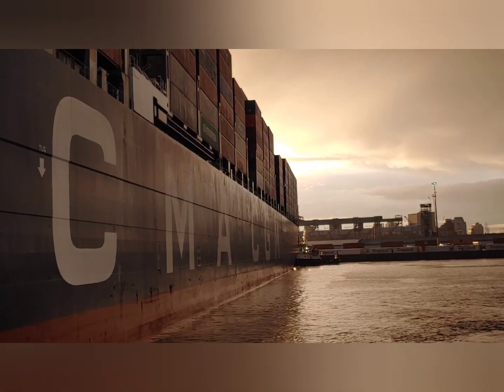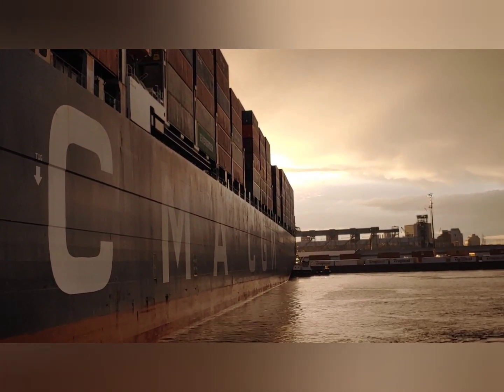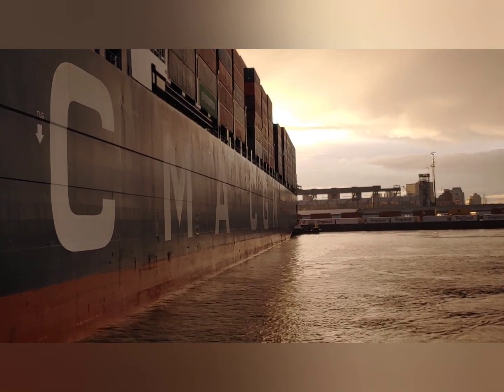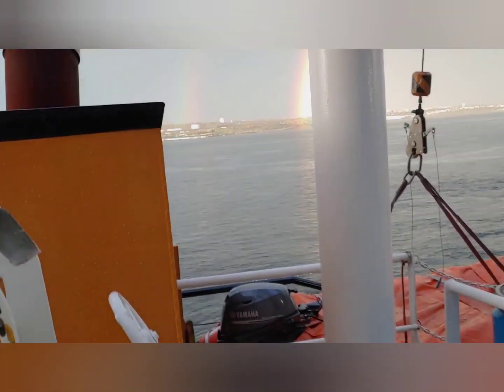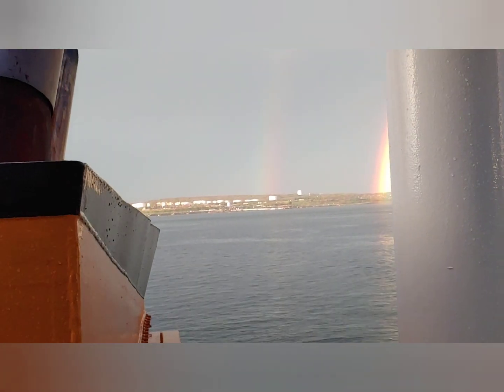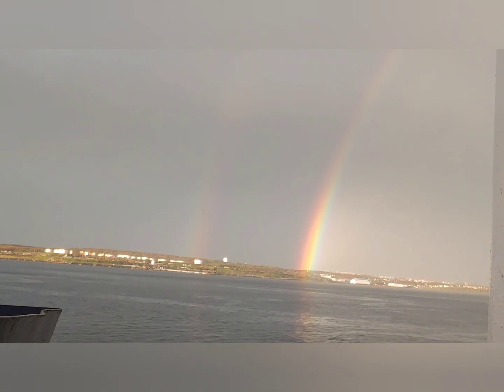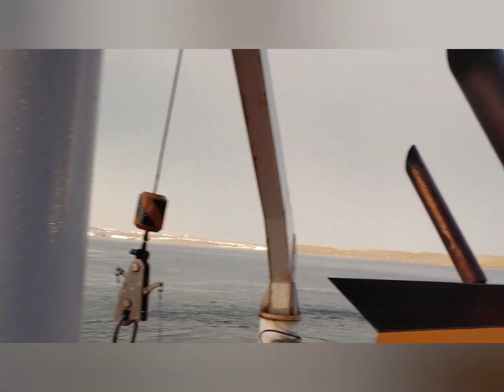He's going in behind there to get in position. Okay. Well, this rainbow gets more and more intense. Now there's two of them. Wow.